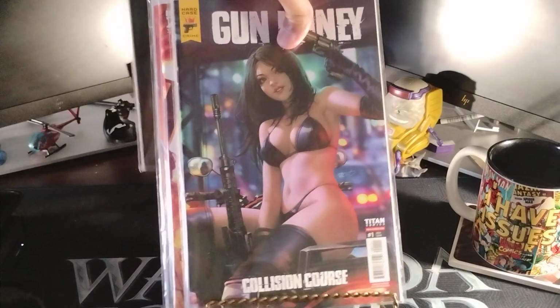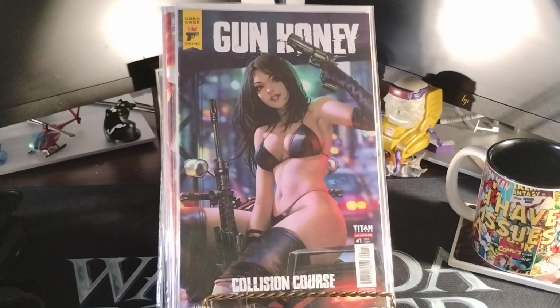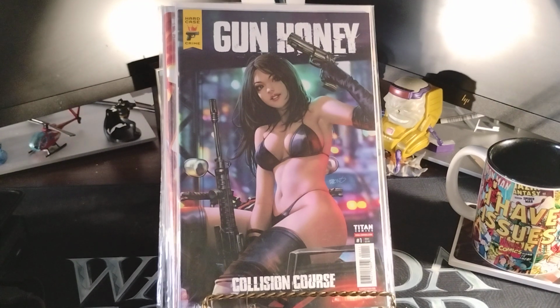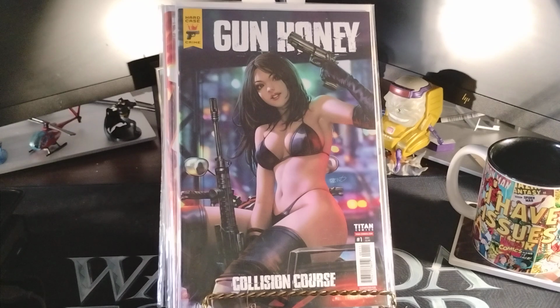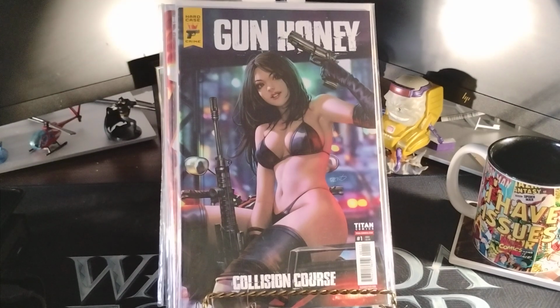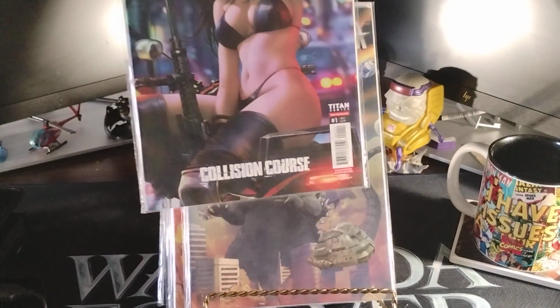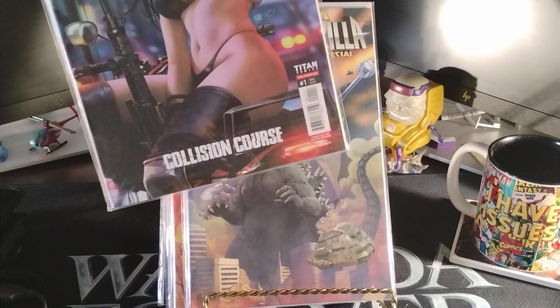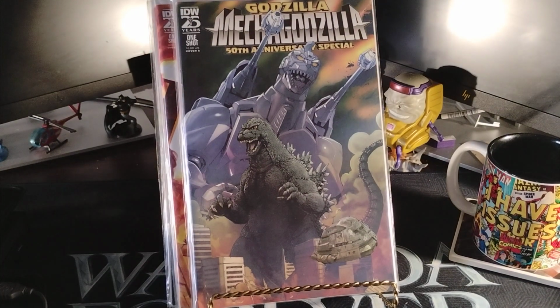All right, then we have Gun Honey from Titan Comics, titled Collision Course. And as you can see, there's a reason why I bought this cover. Bought this comic. I don't know what the story's about thus far, but it looks like some sexy women holding guns, and whatever they may be involved in. Again, I'm not sure of the premise of the story. Yes, I did buy it because of the cover. All right, and I actually have issue number 2 on the way. So Gun Honey issue number 1, Collision Course. Unfortunately, I did look at the interior art. The interior art is not as good as the cover art. So it looks like a pinup or something like that, of course.